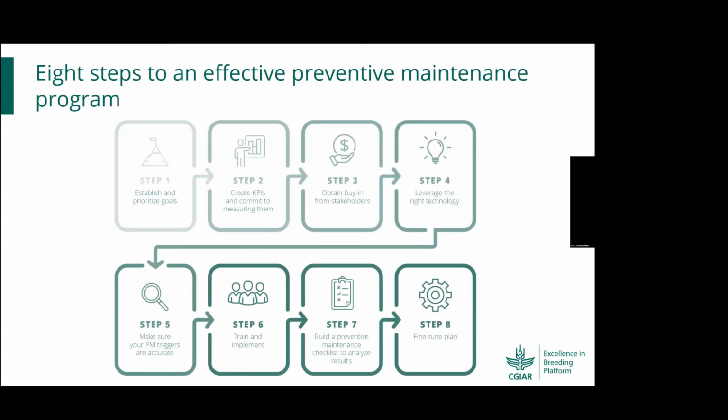The 8 steps of effective preventive maintenance, and I'm going through this quickly because I'm sure that we all understand what these parameters are: first, establish and prioritize the goals, create the key performance indicators, and commit to measuring them; obtain the buy-in from all stakeholders. Buy-in does not mean that they have to approve.